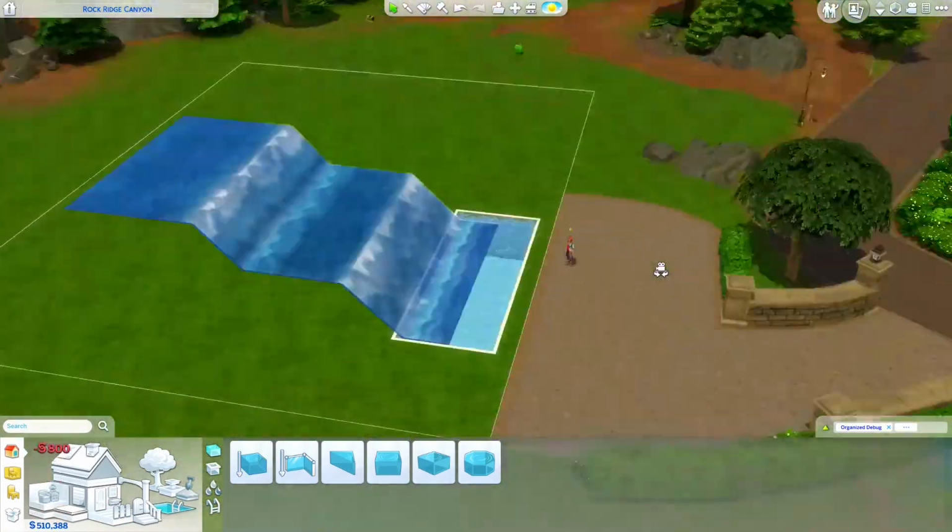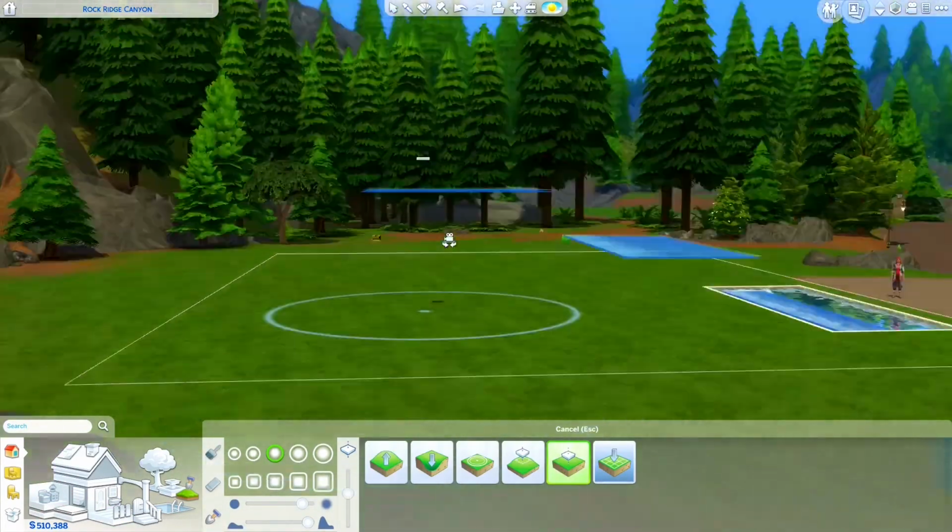This spring inspired white cottage over a waterfall.